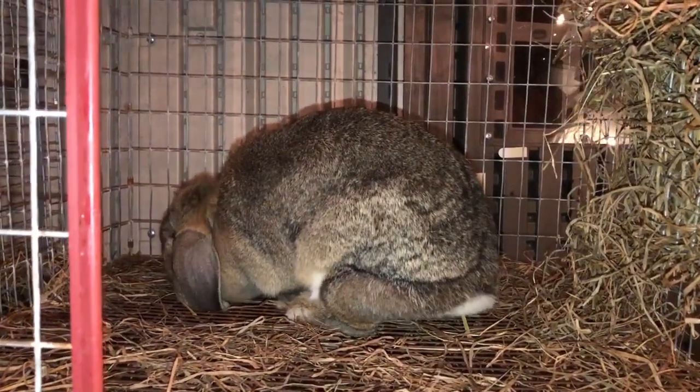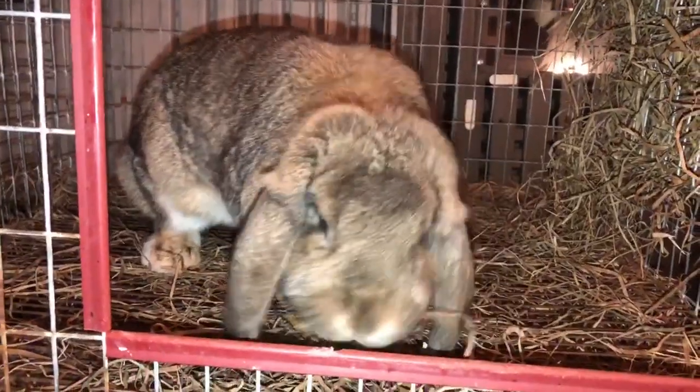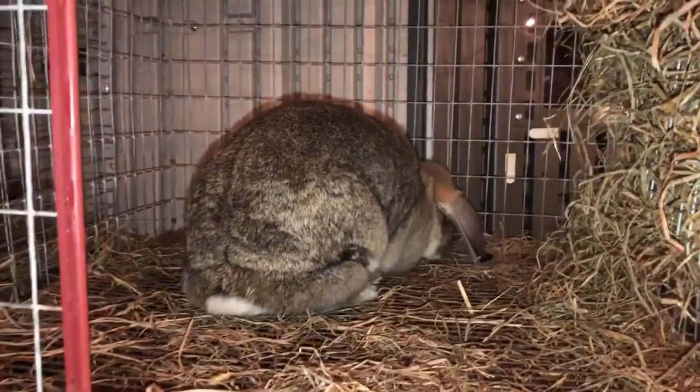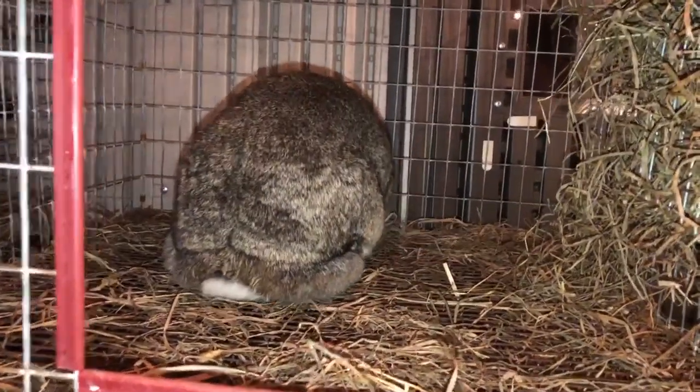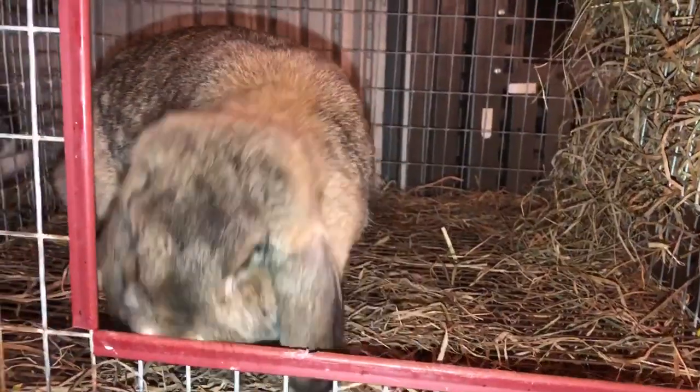And lastly, I thought I would introduce you guys to all of my mini lops. They are the third breed that I raise in my rabbitry. And I haven't had any litters from any of these does yet. I just got into them within the last couple months. So they are all pedigreed mini lops, and I currently have 6 does and 2 bucks.